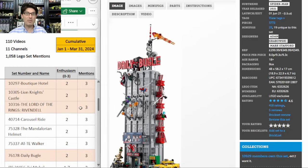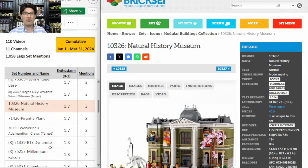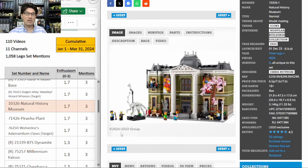These four all have 3 mentions with an E-score of 2. Seems reasonable this early in the game. And then the next one that is a large building is the Natural History Museum. Just came out in December. 3 mentions, E-score 1.7. Looks good.